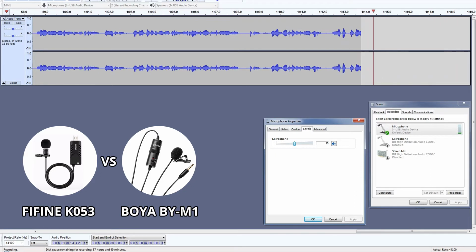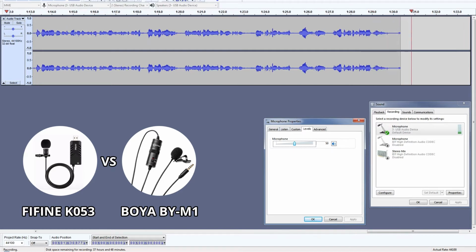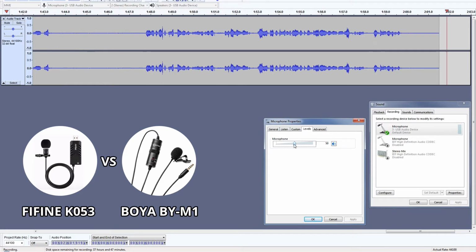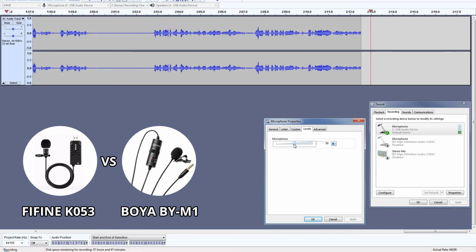Let's compare sound quality for both microphones at different gain levels and experience how these sound like and how much background noise they add to the recording. I have kept the microphones near mouth, around 4 to 6 inches away from mouth. During this comparison, you may want to notice the background noise at different gain levels as well. If you choose to clip these microphones at your shirt or away from mouth, you will have to speak a little bit louder to get the same kind of volume in this video at different gain levels.